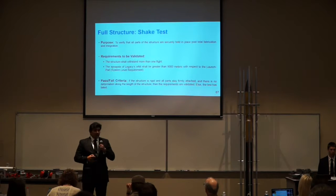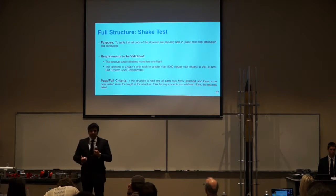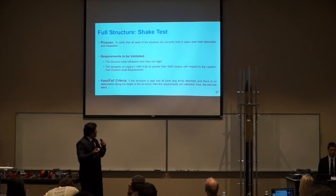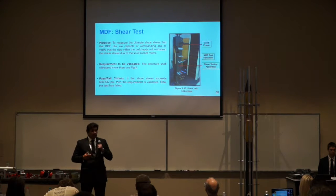Next, we have a full structure shake test. The purpose of this test is to ensure that all the components within the structure subsystem are securely attached and they stay in place. This was done by simply manually shaking the entire structure, and it validated the requirement and the test.